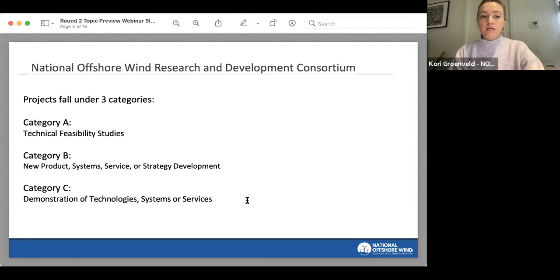Then category B is new product, system, service, or strategy development. Category B includes efforts that are crucial to the development of a marketable product, system, strategy, or service, and any testing or validation of an innovation that is not already fully commercially available. And lastly, category C is demonstration of technology, systems, or services. This is kind of the later stage of commercial and technical development, just what needs to be done to get a given technology to gain industry acceptance.